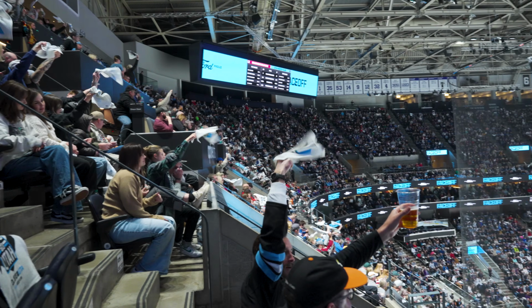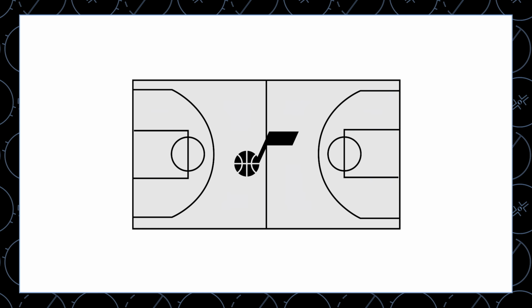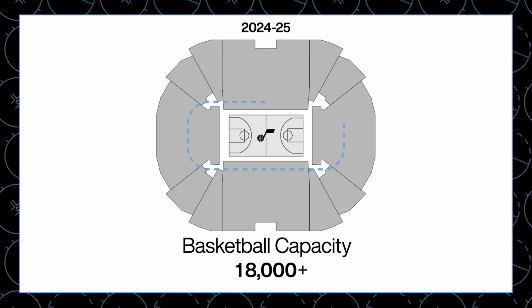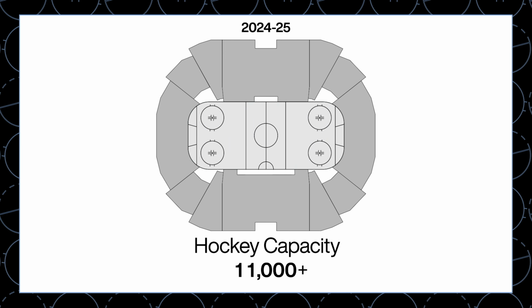So our challenge is hockey sightlines need to be spread out a lot further because the ice rink is much larger than a basketball court. The size is quite different. So what we're going to do is create different riser systems, different seating systems.